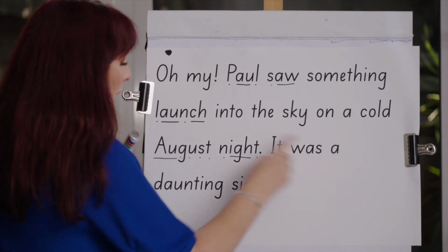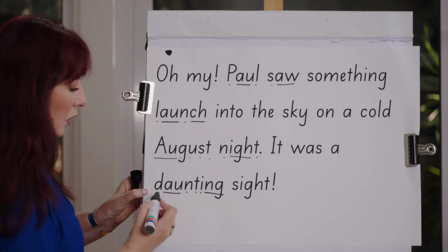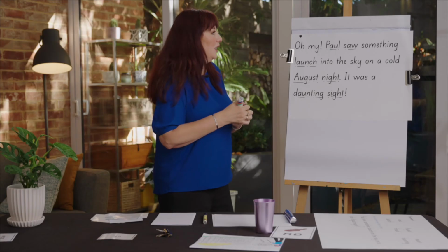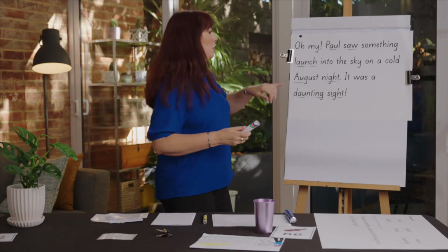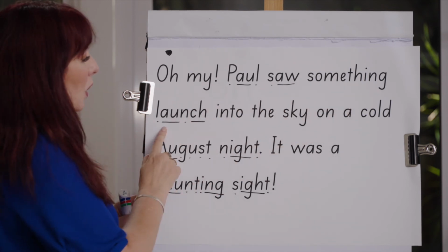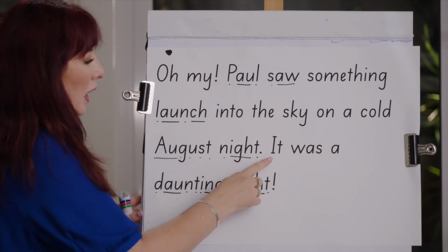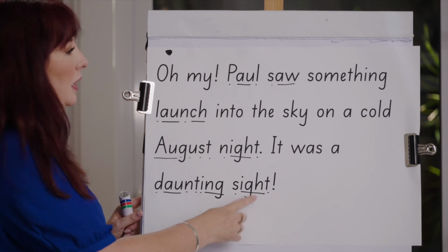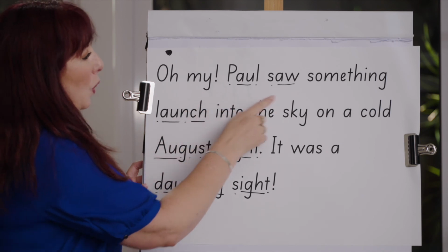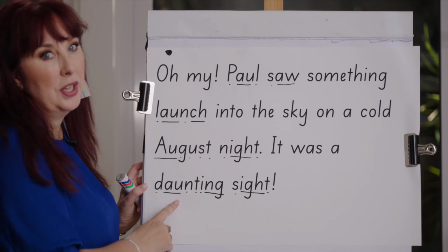It was a daunting sight. Okay, let's read it again slowly, but with a little bit of expression. Oh my! Paul saw something launch into the sky on a cold August night. It was a daunting sight. One more time, a bit faster, a bit more fluent. Oh my! Paul saw something launch into the sky on a cold August night. It was a daunting sight.